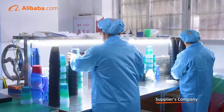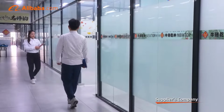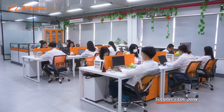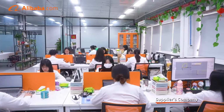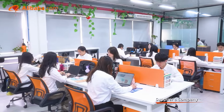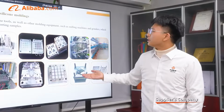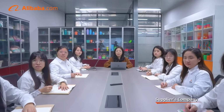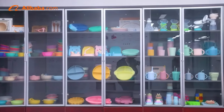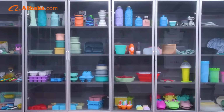The LSR products made are widely exported to more than 20 countries around the world, including the United States, Germany, Denmark, Spain, and Russia. At the same time, NEWTOP actively strengthens the industrial chain and extends business to mold design and development. Through years of innovation and development, NEWTOP has stridden into a comprehensive development stage of diversified product portfolio, multiple fields, and globalized market layout, and has grown into a large-scale, integrated, high-tech enterprise. Welcome to visit our factory.